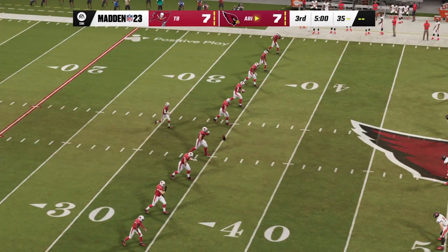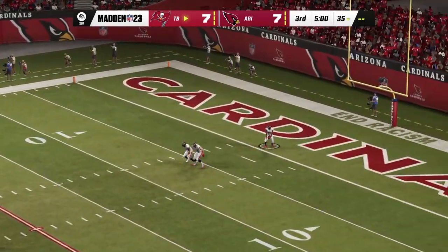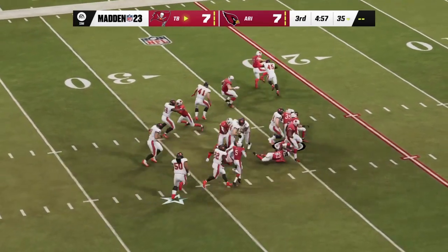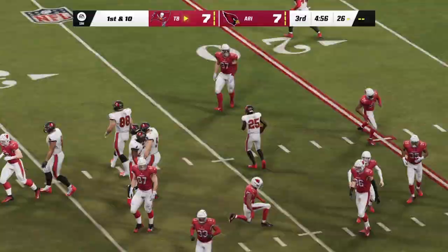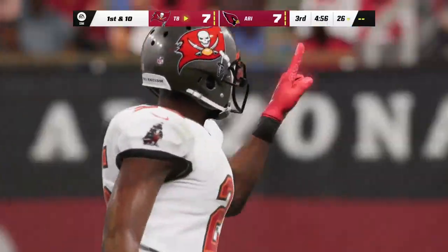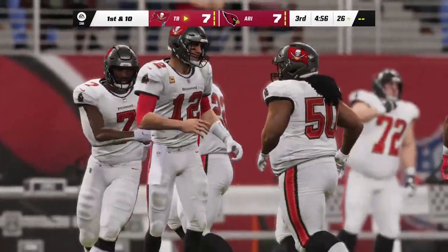Set and ready to go for the second half. One touchdown apiece, 7-7 our score. This fielded right at the goal line. And up to about the 26-yard line, just across the 25. The Bucs ready to go here to begin the third quarter. It's a tie football game here.